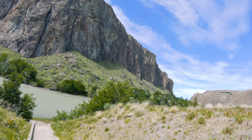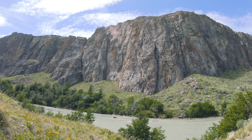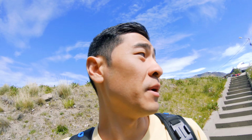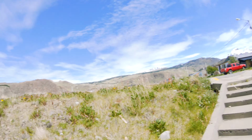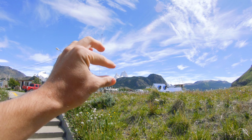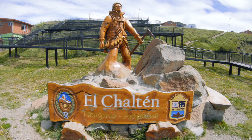This wall is something else. I am obsessed with this wall. Check this out. And you can pretty much see this from anywhere in town, as well as Monte Fitz Roy. Monte Fitz Roy. Here it is. It's that little peak right there. That's Monte Fitz Roy. And this is the town of Chalten.